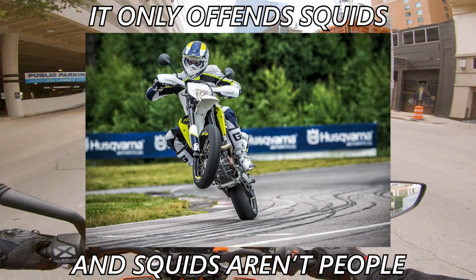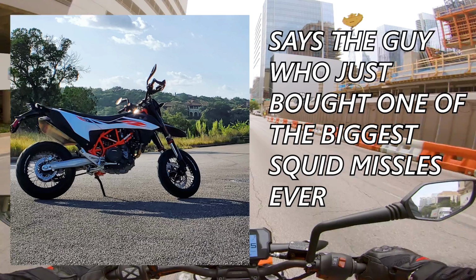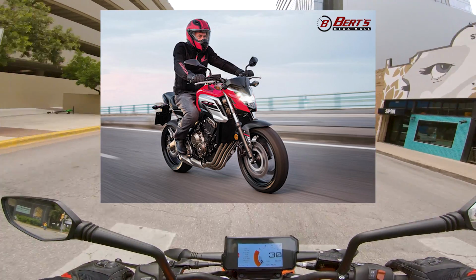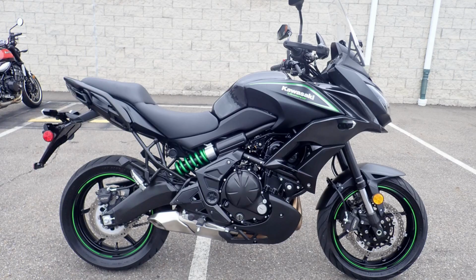No, it's not a slur, don't worry about it, you can say that as much as you want. What does it mean to be a roadster? Well, simply put, it means a naked bike. It's for any general purpose daily rider, ready versus 650.